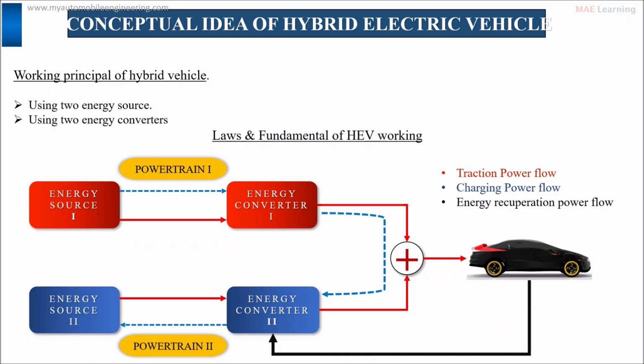Now we will see how an HEV uses two energy sources and two energy converters to move a car. First we should know what a hybrid electric vehicle is. We already understand something about it: it is a combination of two energy sources used to power the wheels, and it does this using two energy converters. The first one is this energy converter and the second one is this one, and they change energy into motion. Think of it as two engines working together smoothly.